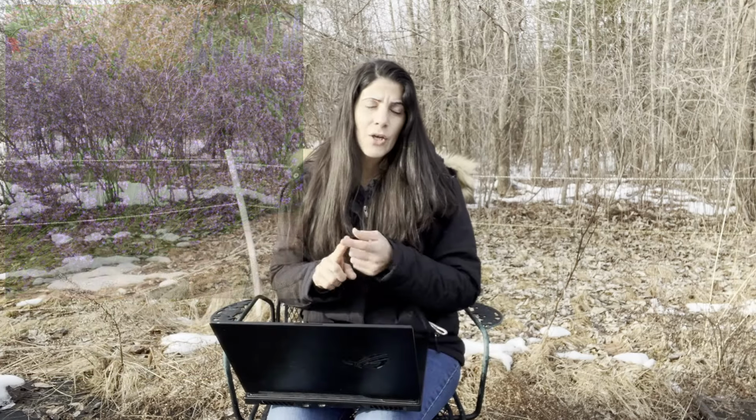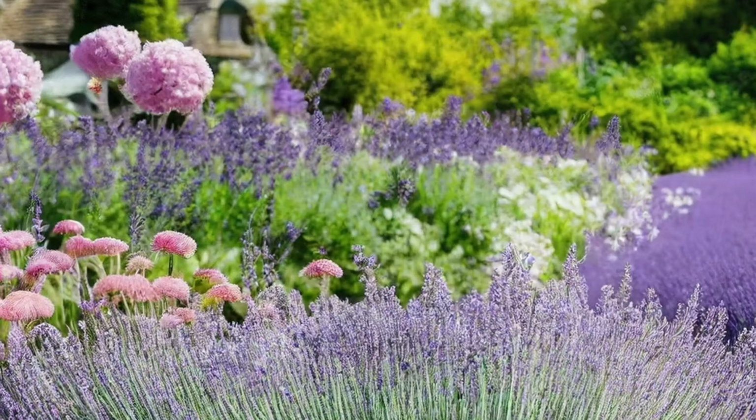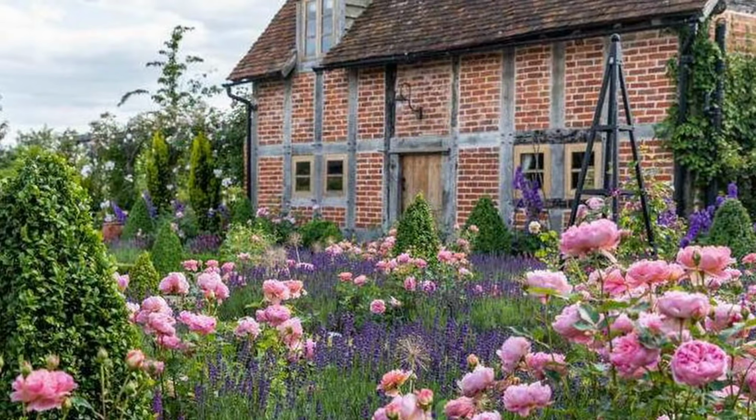One, it is very beautiful. It has beautiful purple kind of iridescent blooms. They work wonderfully in cottage gardens and in formal gardens alike, and they have a beautiful fragrance. As soon as you brush by them, they immediately have this intoxicating smell and they always look good.